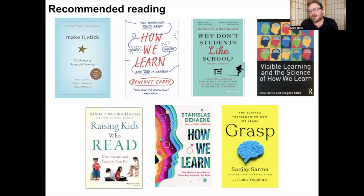And then Sanjay Sarma from MIT wrote a book, Grasp. I don't think it's as good. The stories aren't as good, and the teaching isn't as great, but it's another one there. And he'll cite a lot of the big three, but most of them do. The big three are the big three for a reason: retrieval practice, spaced practice, and interleaving.